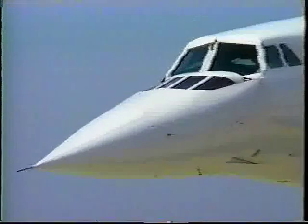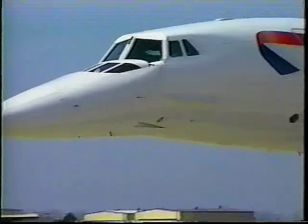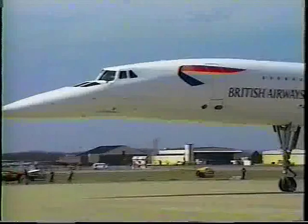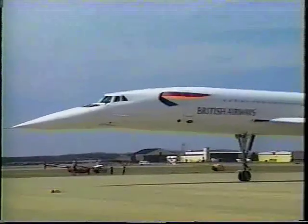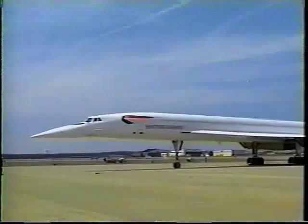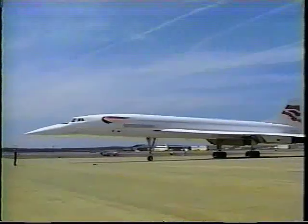Here we see a clear view of the distinctively shaped nose. The needle-like pitot tube on the tip senses dynamic pressure to measure airspeed. Notice the retractable visor. This visor is raised in flight to further enhance the jet's aerodynamic profile and protect the windscreen.